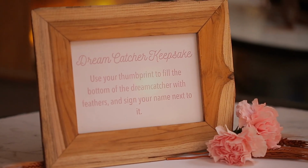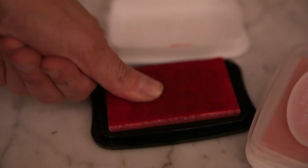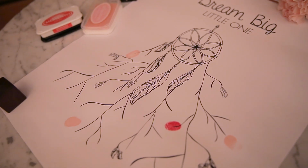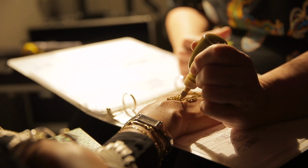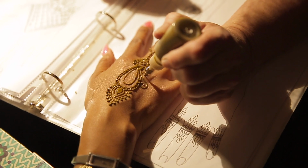I'm a huge fan of dream catchers, and another game involved a dream catcher where you would create an artistic dream catcher with the guests' fingerprints. I thought that was so cute and such an interactive way to get involved. We had a henna tattoo artist there, and so many people loved this. I've seen some of my friends after the party and they still have their henna tattoo on, which is so cool. It's like a little stamp of, you know, I was at Tia's baby shower. It was another nice touch to the bohemian style and just to be interactive.